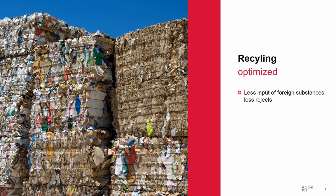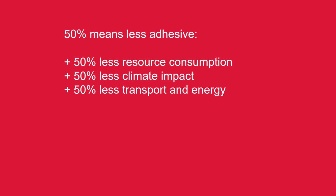By saving up to 50% of the adhesive used in the stitching process, the total amount of adhesive used in the recycling process is significantly lower, there's less waste, and the screens are less likely to clog. Fewer fibers are also bound by the adhesive. The CORBOX solution's adhesive savings are also environmentally sustainable in other ways.